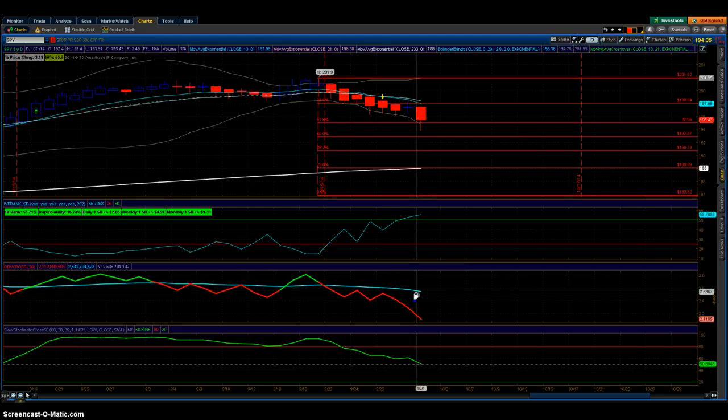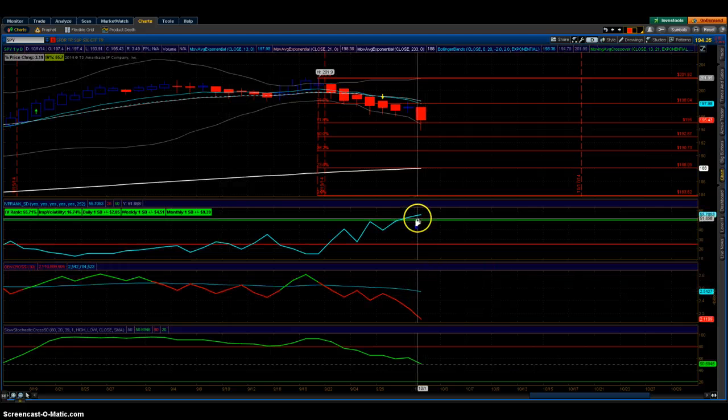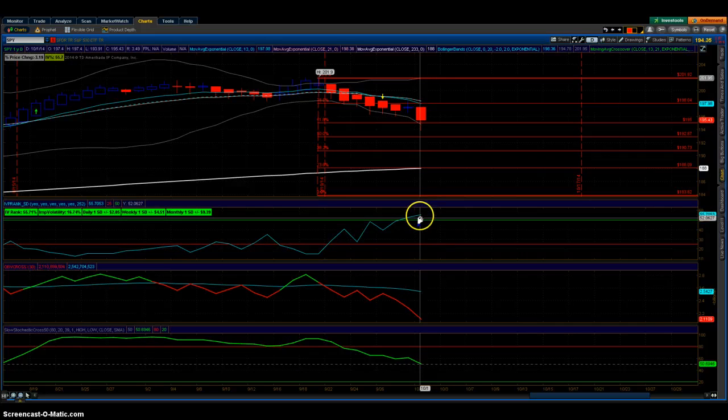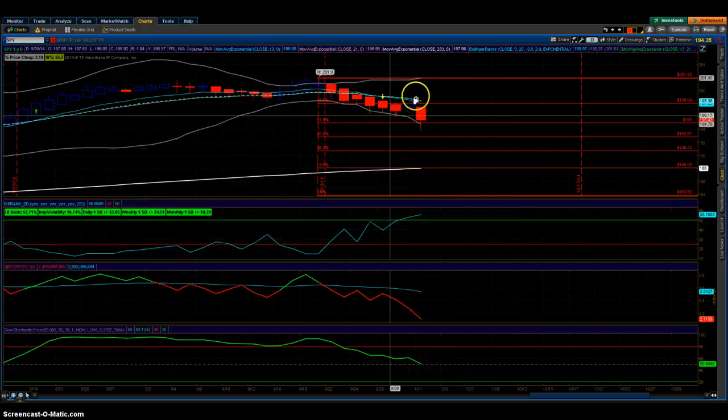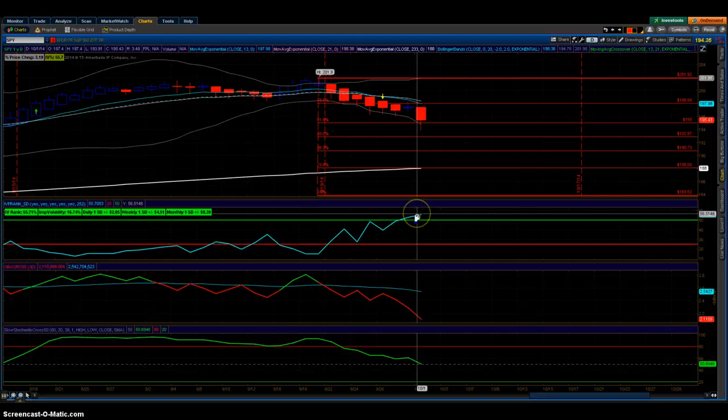Well, as you can see, look at our basic charts here. IV rank is flattening off, and we want it to drop down because we're selling premium, so we want volatility to collapse as we sell it. That's why you want your positions on now. If you haven't put on any positions, go for it, because you want to put it on where it's high.